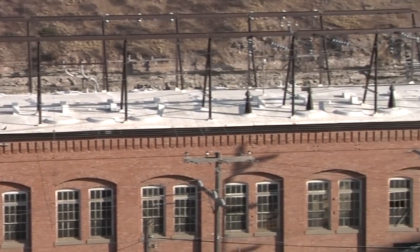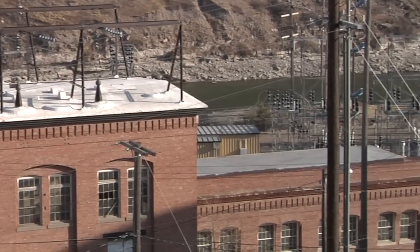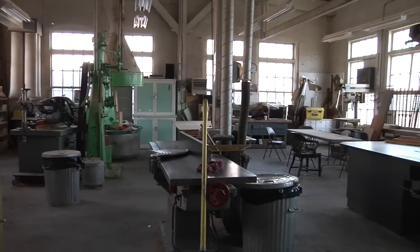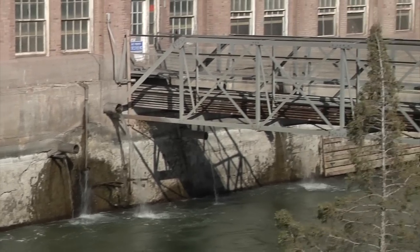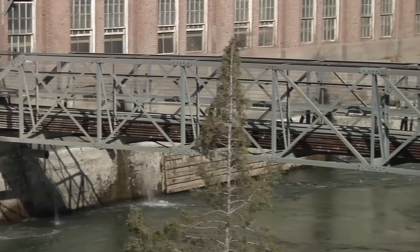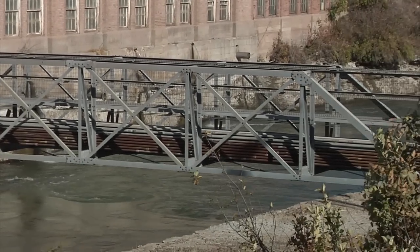In the 1930s, a one-story brick building with similar detailing was added on the east end for equipment storage and a carpentry shop. Employees entered the powerhouse by crossing over a wood and steel footbridge built in 1931. It was put in for easy access to the generator floor.